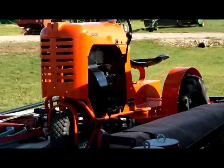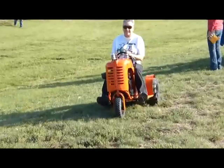Well, the Bantam is a 1957. That was the last year they made them, and it was available with several attachments. It has a little Bantam hood ornament on it, and that we added. That's where one of the mowers would have attached to the front of it.